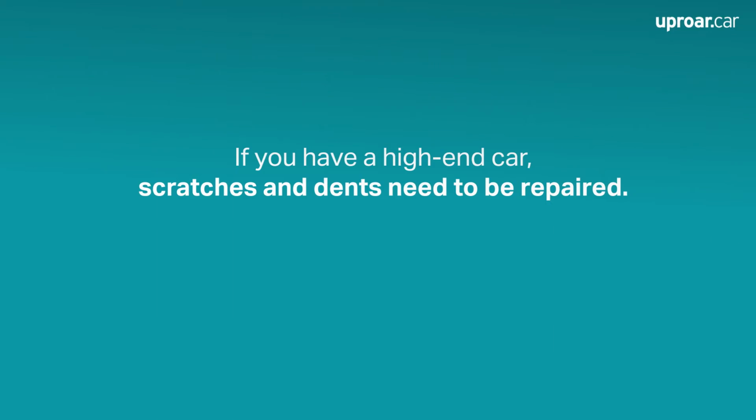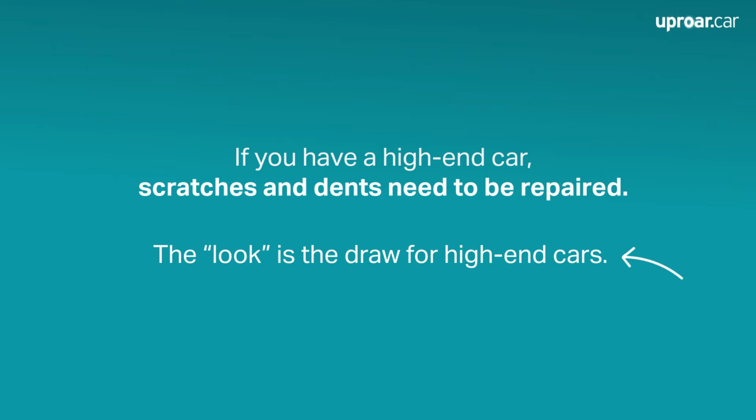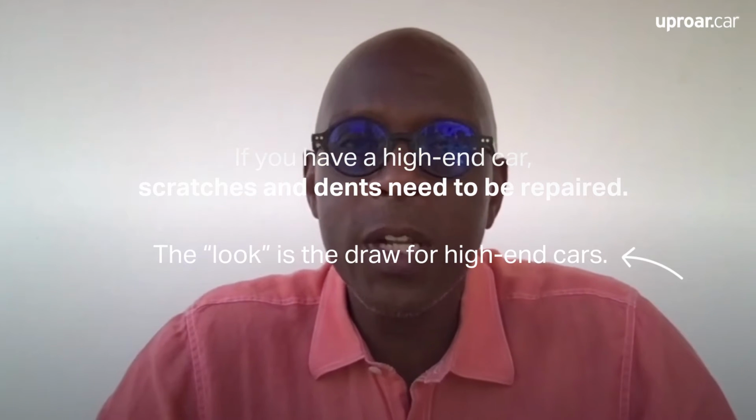To repair or not to repair: if you have a high-end car, some scratches and dents need to be repaired because that is the draw for high-end cars, the look of it. You're going to have to spend just a little bit more money because you're selling it for more than a domestic car.